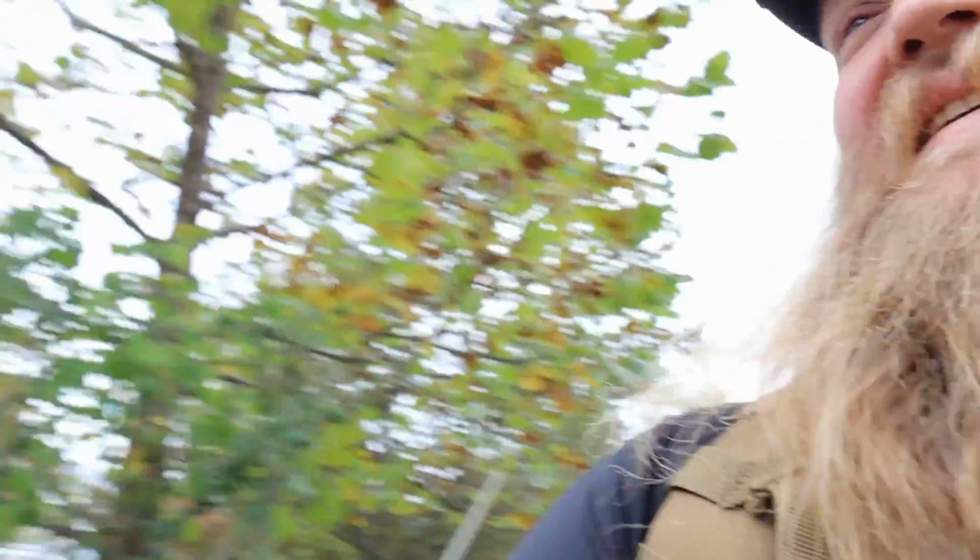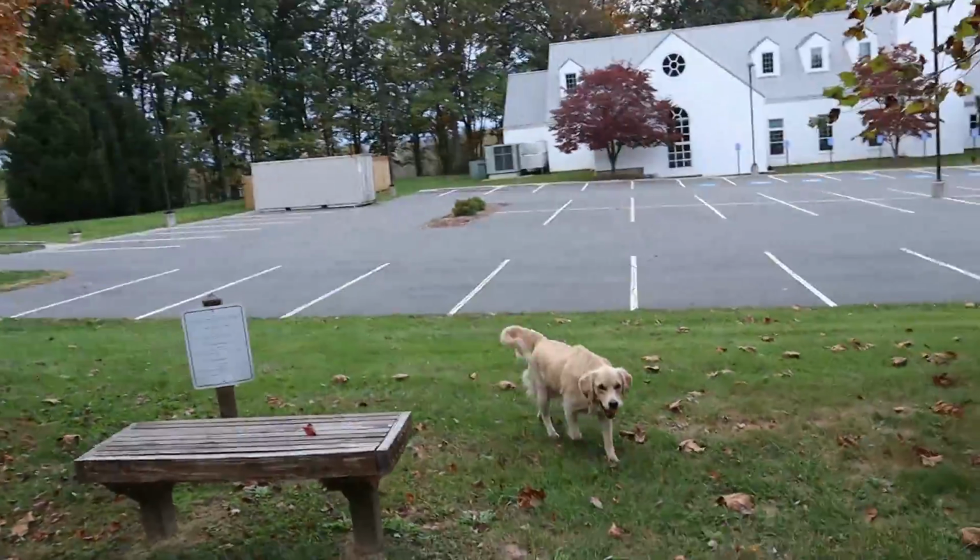Hey, pup. A friendly neighborhood pup. Kind of friendly. Oh, now I got a following friend. Hey, father. Pretty good, and you? Just walking by the rectory at the local church.